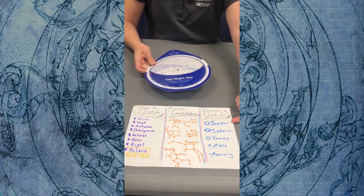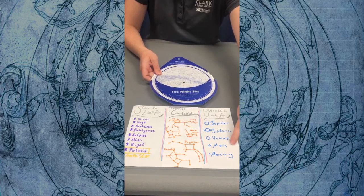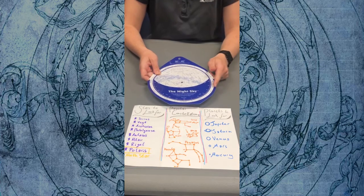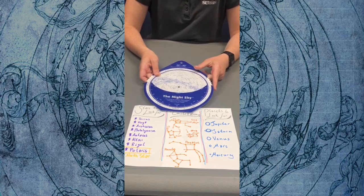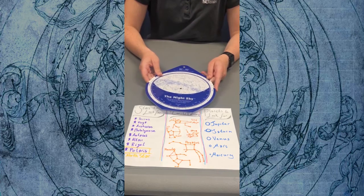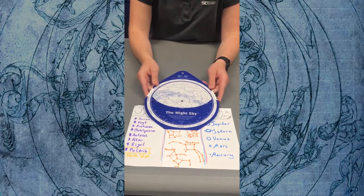Jupiter and Saturn are easy to see towards the end of summer. Mars and Mercury show up more in the winter months. Generally speaking, Venus can be seen a lot of early mornings. So it's really fun to be able to use these tools like a planisphere to find planets.